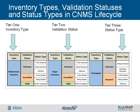For unmapped inventory, the second tier is assessed or unknown. Assessed indicates that the stream miles in question have been investigated by the region for consideration of a possible mapping project. The validation status will fluctuate as the regions assess and manage the documented priorities in CNMS.